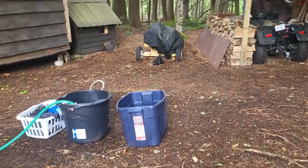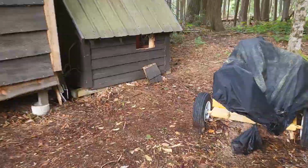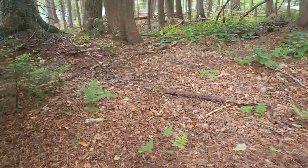I've got some laundry to do, and I haven't done laundry here since last summer when the warmer weather was here. And that humming you hear in the background is my generator. The generator is here, and I run it for my water pump.